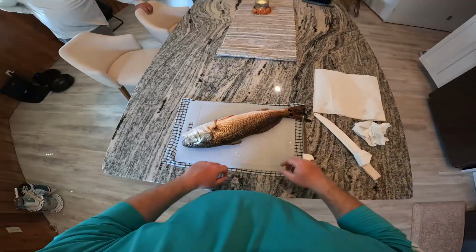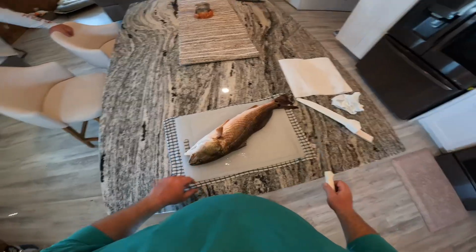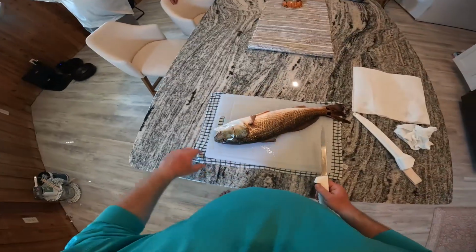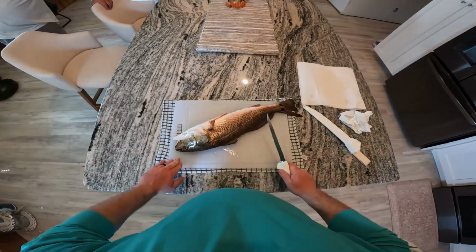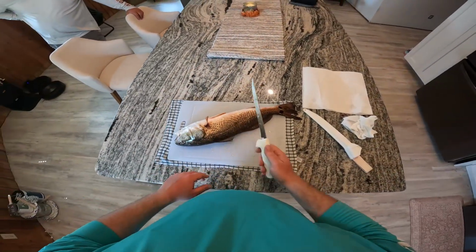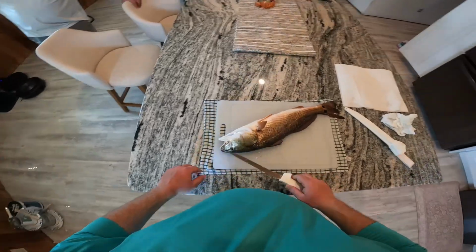All right, y'all, we're to the clean portion of our catch, clean, cook today. We got this beautiful redfish. I got my cutting board, and I've got a wet towel underneath it so it doesn't slide around when I'm moving this fish around. You'll see it's a big help when you do that.